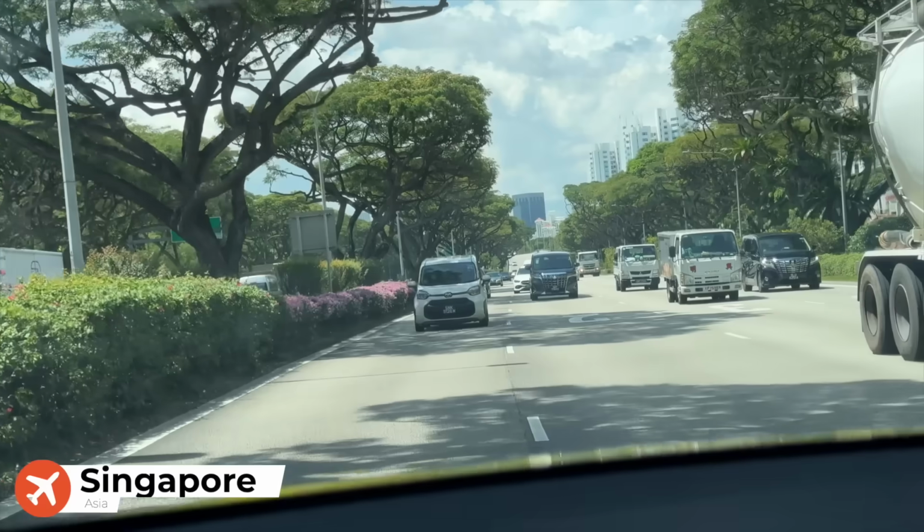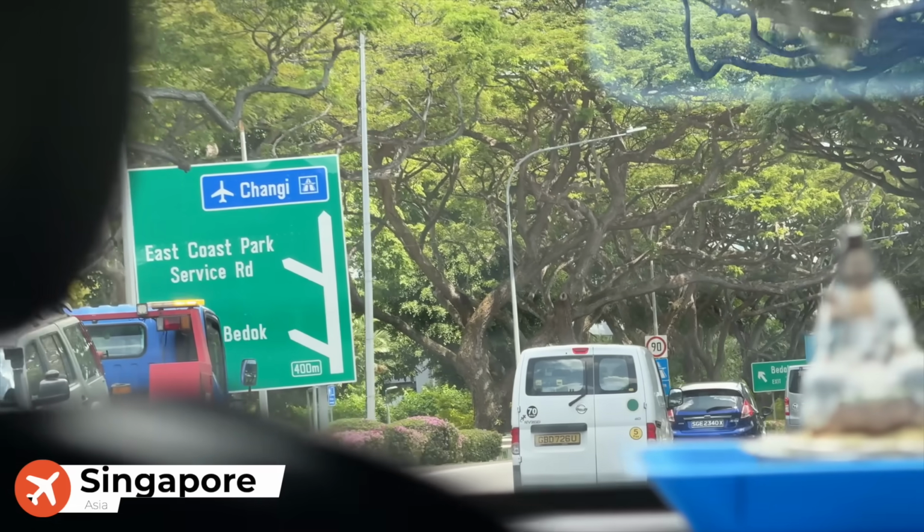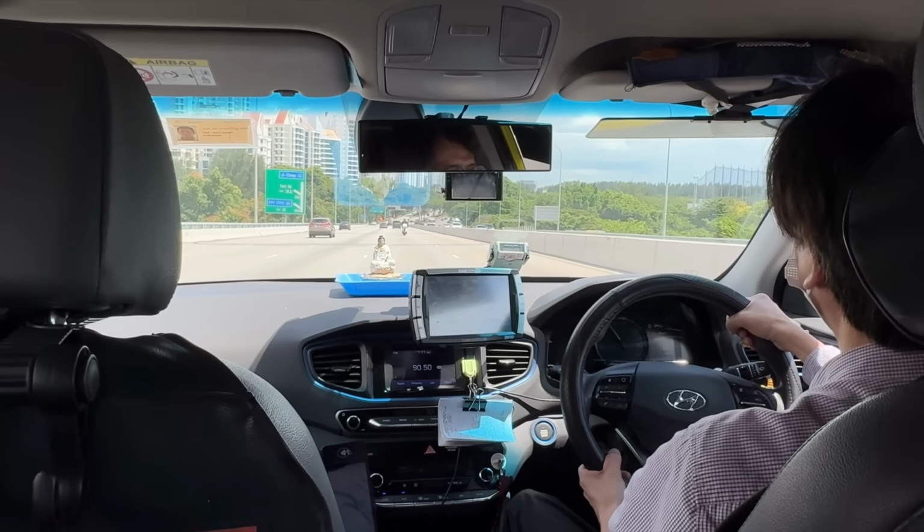Well, good afternoon. I'm on my way to Changi Airport to catch our first flight. Traffic permitting, this should take around 20 minutes from Marina Bay.